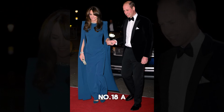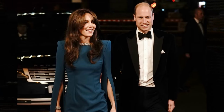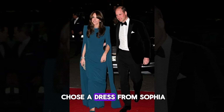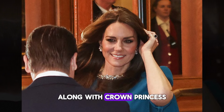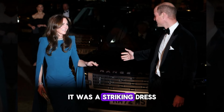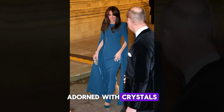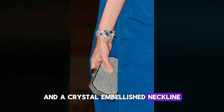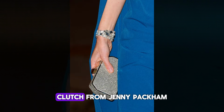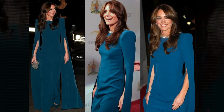Number 18. A Safiyaa blue dress at the Royal Variety Performance in the Royal Albert Hall. The Princess of Wales chose a dress from Safiyaa for the annual Royal Variety Performance at the Royal Albert Hall, attended by the Waleses along with Crown Princess Victoria of Sweden and her husband Prince Daniel. It was a striking dress with sharply structured shoulders, floor-length sleeves adorned with crystals, and a crystal-embellished neckline. The look was complemented by a clutch from Jenny Packham, pearl earrings, and a wide bracelet with large stones.